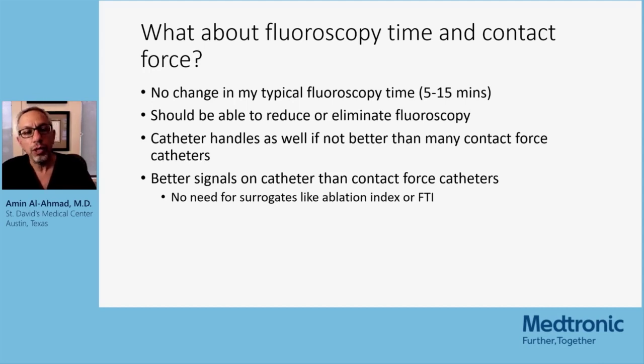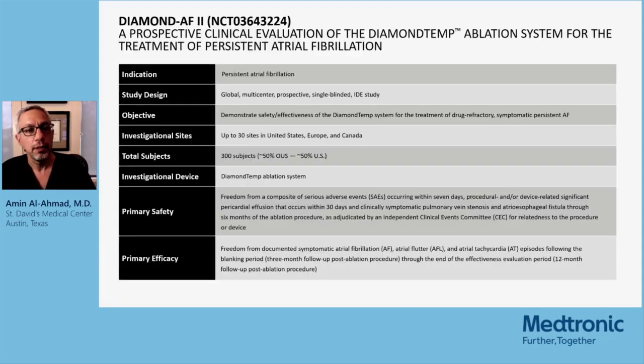I really don't think you need a lot of these surrogates like ablation index or FTI with this. I think those are all surrogates of surrogates of surrogates, and you end up ablating a little more and end up potentially causing complications with some of these surrogates. So I'm not a huge fan of those. I really like the idea of temperature and like the idea of being able to do a quick ablation.